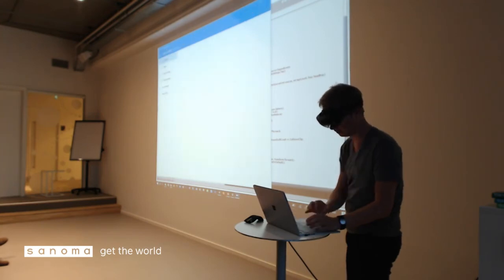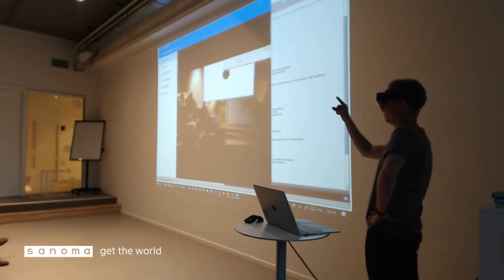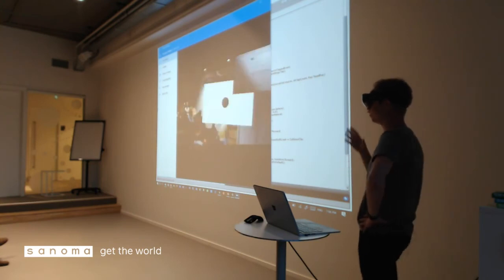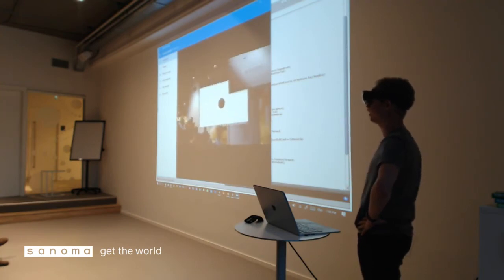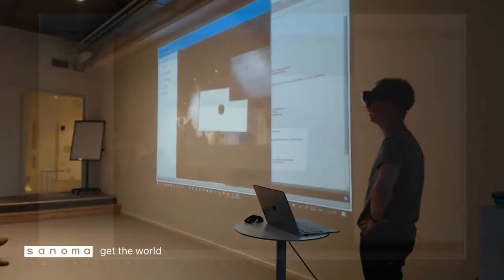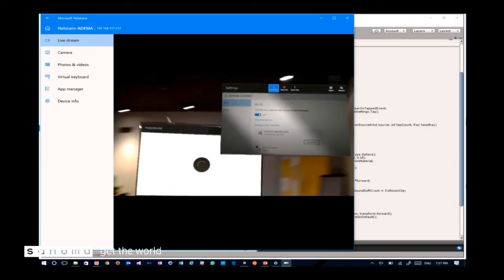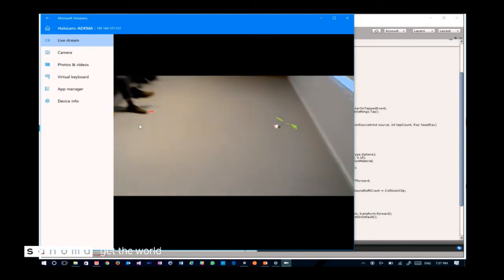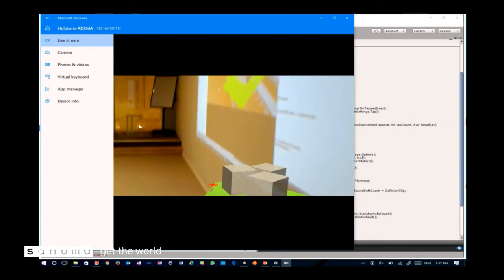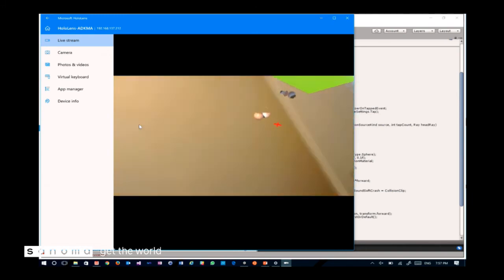There we are. So we'll go back to the live stream. I'll start the app, and you'll see, since it's a holographic 3D app, it will take over the whole experience. If it's not a 3D app, but a 2D app, you can actually have multiple apps running at the same time. There we go. Oh, okay. It's kind of messing up the rendering. So you can see the cursor. I can look at a place, and if I tap, it shows the ball. I think it's confused a bit by the walls.